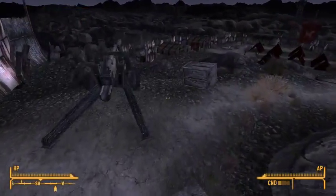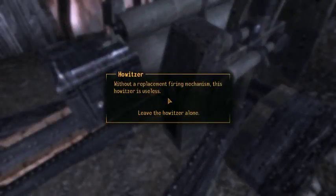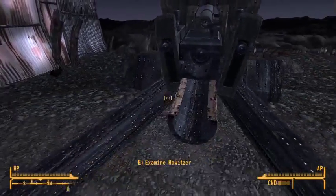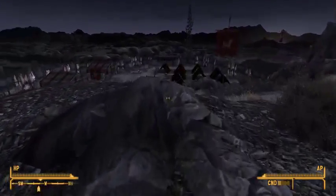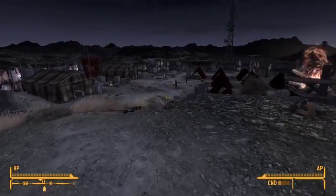Oh shoot, they got artillery without a replacement fire mechanism. This however is useless. Replacement fire mechanism. Oh, like a missile? Like a Fat Man? I know what that is.